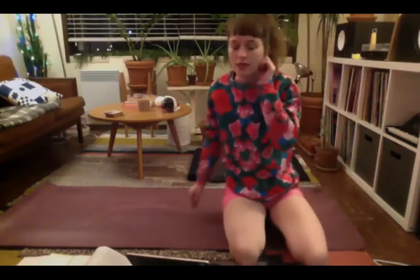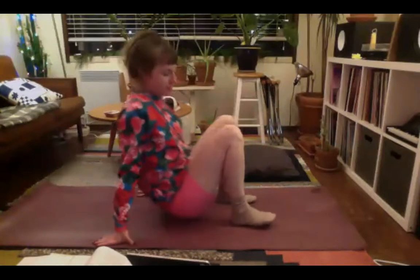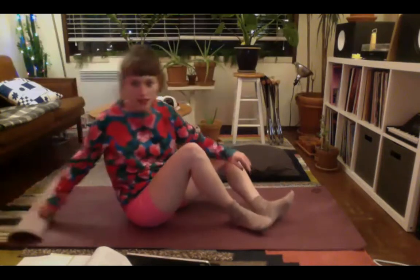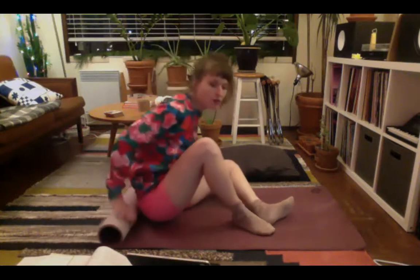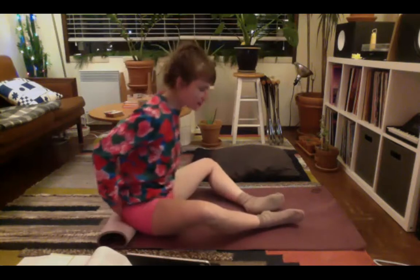Awesome. And we will make our way, if you haven't already come up to a seat, come up to a seat. And we'll make our way into Paschimottanasana or Caterpillar. We call it in Yin. And before choosing to fold forward, really giving yourself a good setup. So you may want to find something to help your pelvic bowl tilt down, kind of that flaring tail sensation.